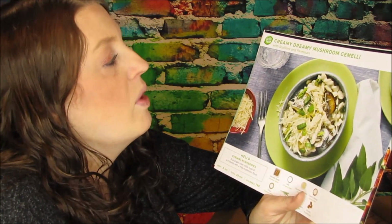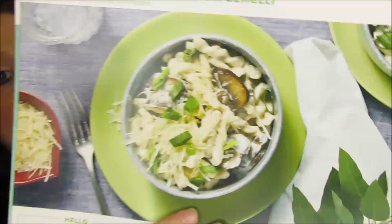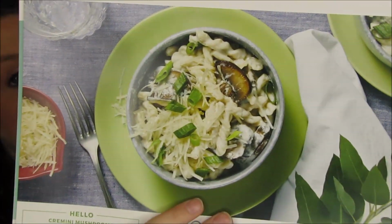Now the meals we are going to get is the creamy, dreamy mushroom gemelli with scallions and parmesan. Now scallions I always thought were something random, but it actually is not. It's like an onion. And I'm like, oh, okay. And I love mushrooms. So this looks super good. I've been craving pasta like there's no tomorrow. So we got that one.